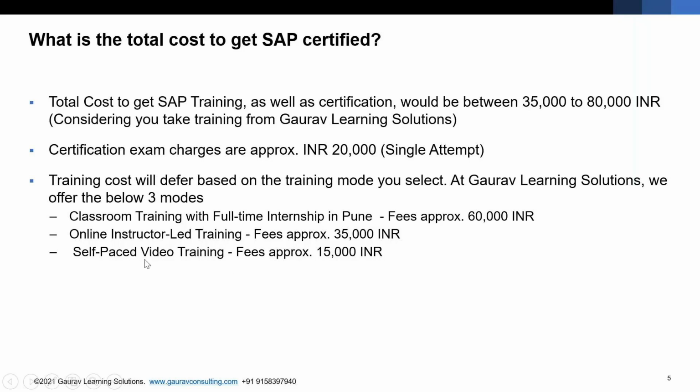But if you are a complete beginner, just starting your career in SAP, then this would be a little difficult for you, because if you get stuck somewhere or have some doubts or clarifications, you need to wait for the weekend session. In the weekend, you will be able to clear your doubts, but you may need to put in a little additional effort if you are going for the self-paced video. So if you are a fresher, I recommend you go for online. If you are a little experienced and know the basics of SAP, then you can go for self-paced video training.